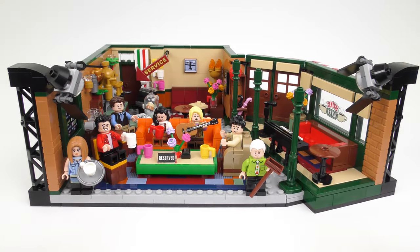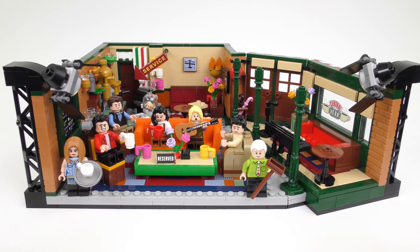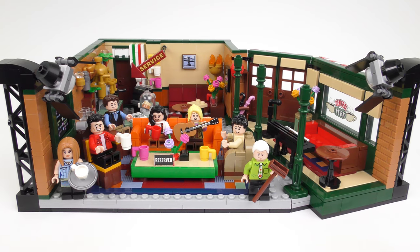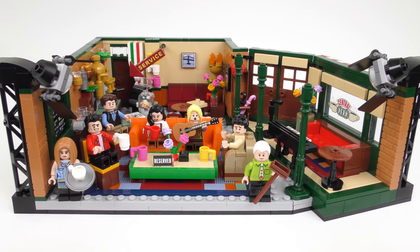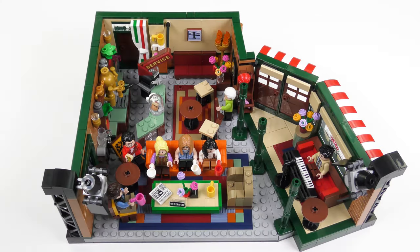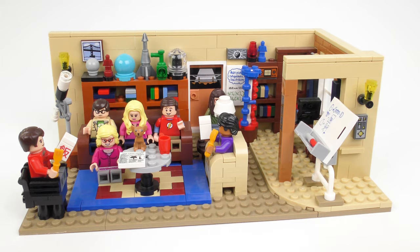And here is the completed 21319 Friends Central Perk set from LEGO Ideas. Build time was 2 hours and 33 minutes, and Mrs. H had a blast putting this together. It's definitely a great set for Friends fans. I was expecting this set to be very similar to the Big Bang Theory set, but as you can see, Sheldon's apartment is considerably smaller than Central Perk.